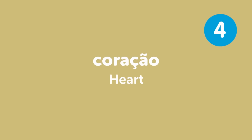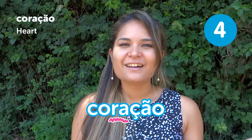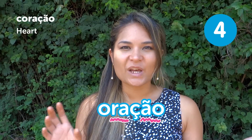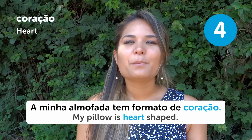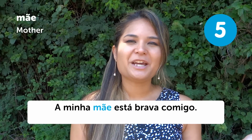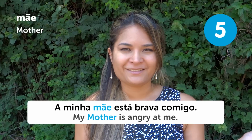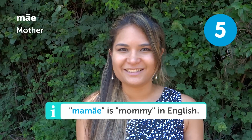Coração, heart. This word may be hard for you because of the R-A, ra, and the C-A-O, são. A minha almofada tem formato de coração. My pillow is heart-shaped. Mãe, mother. Here you also have a nasal sound, mãe. A minha mãe está brava comigo. My mother is angry at me. You can also say mamãe, which is mommy in English.